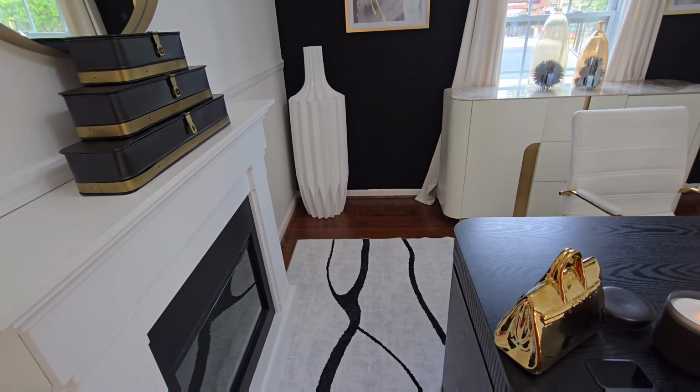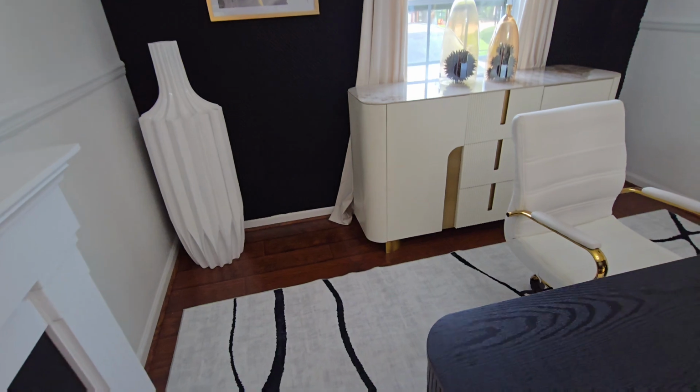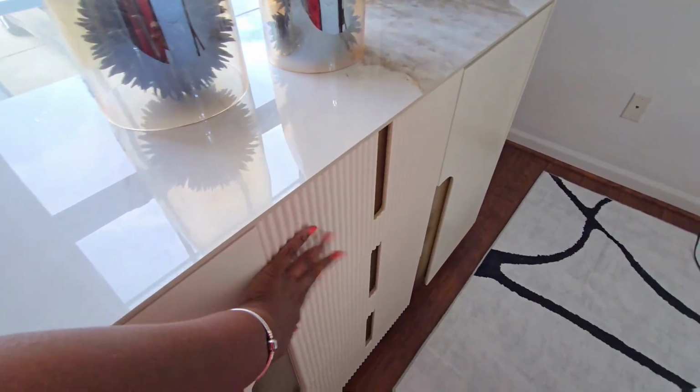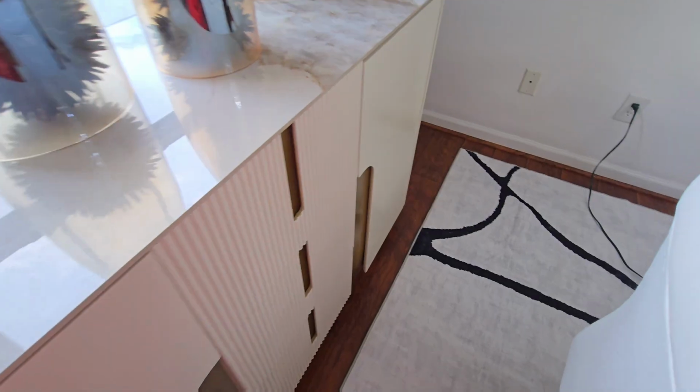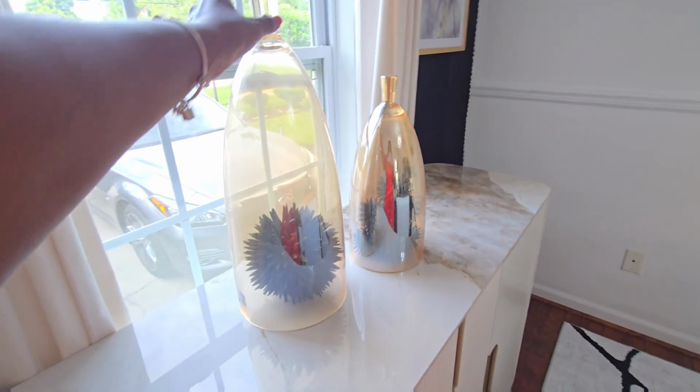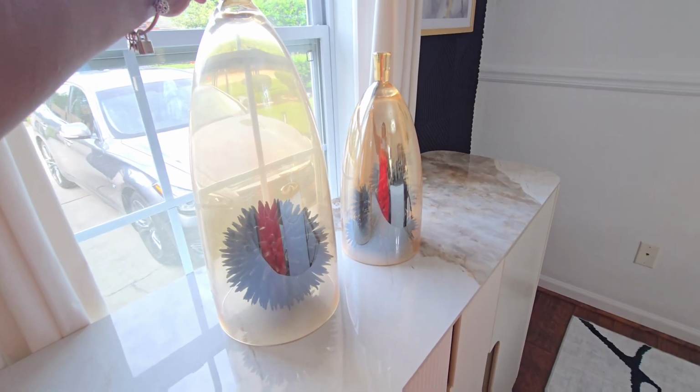So I'll have that link down below. It's super, super cute. So functional. It has a lot of storage. I have extra decor in here, extra decor in here. All this is full of extra decor. And I have some Zgallerie, what are these called? Cloches.